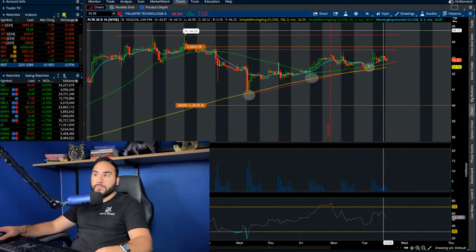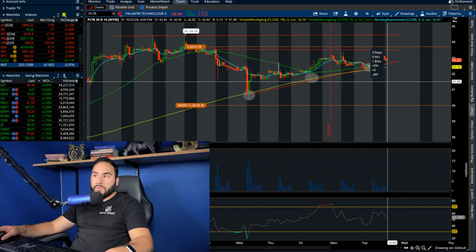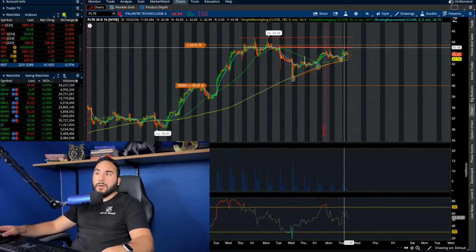And we could go up to 44.40 then, 44.50, and maybe break out even further from there. But as of now, PLTR needs to take out the mid 43s. That's a big spot. What do you guys think about that, by the way? Let me know your thoughts down below in the comments.